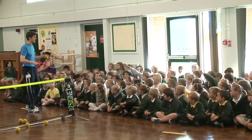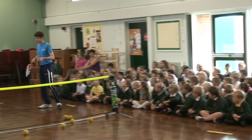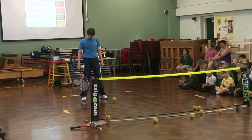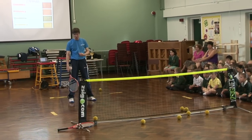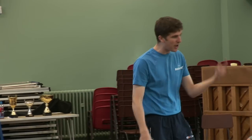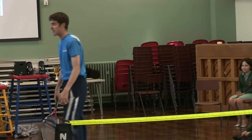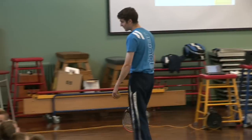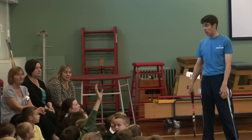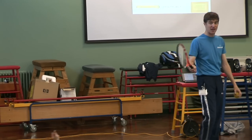So if we miss it, yeah. Very good. If the ball hits the net like this, I lose the point. So I lose that one. Now there's one other key way that you can win or lose the point in a game of tennis. Yes. Is it if you hit the net on the first serve and then again on the second? That would be called a double fault, so that would be hitting the net again. Very good, well done.